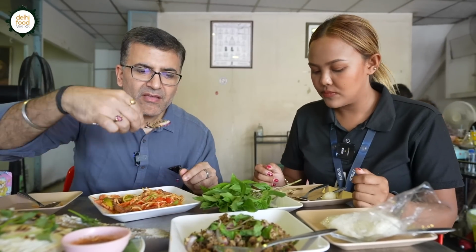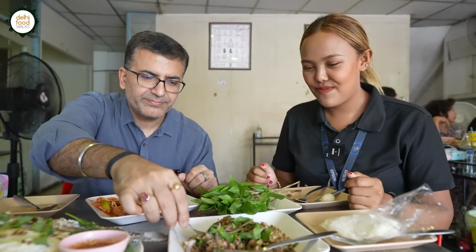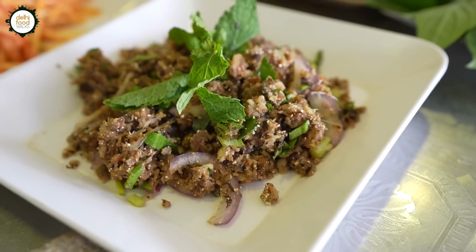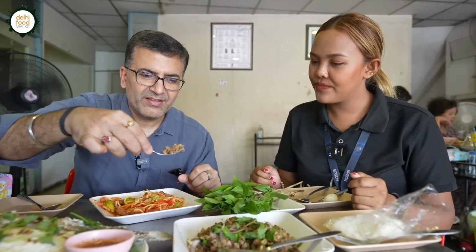Not fishy at all. It's very good. Aroi. It has a nice smoky flavor. It's juicy, it's salty, it's crunchy, it's soft.